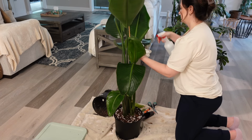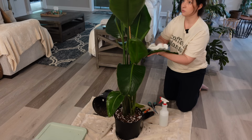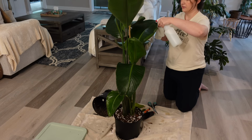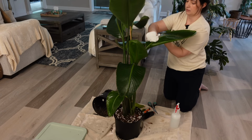I'm really sad my first one died because I found that one at Ace Hardware and it was so big and it was so beautiful. This one was, I think, from Lowe's. I mean, it was pretty small when I bought it, but it was growing well, and then it had caught that weird fungal issue. It's so strange. It's definitely gonna love the humidity outside for sure.